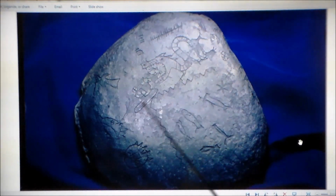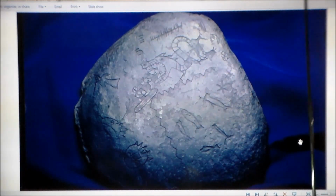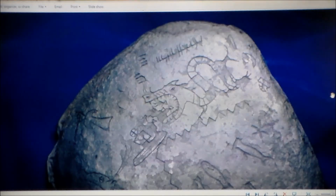So, is it a water dragon? I don't know how many dragons actually live in the sea. Or could it be a sea dragon? I don't think it's going to be a fire-breathing dragon because it's too close to the water. Okay, you see him here. He's kind of got either his mouth open to swallow the boat or he's blowing it off over the edge.